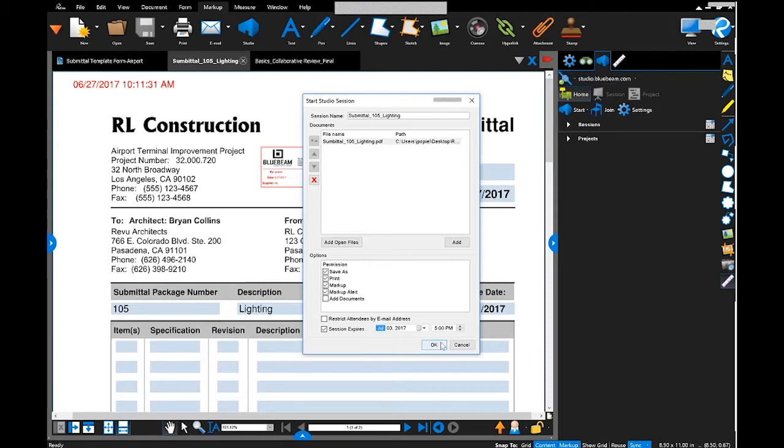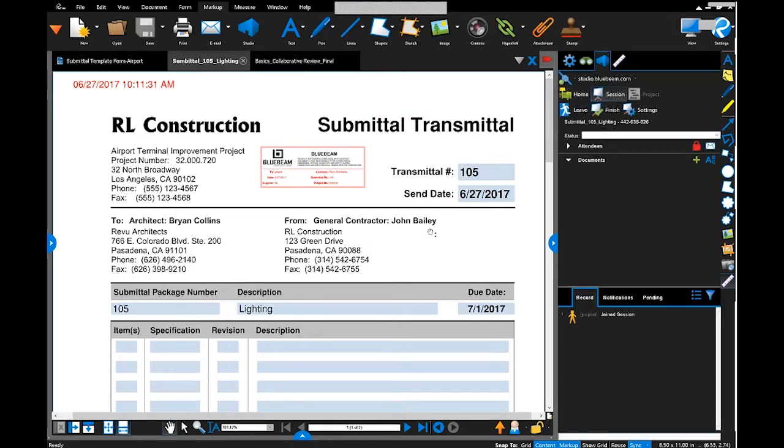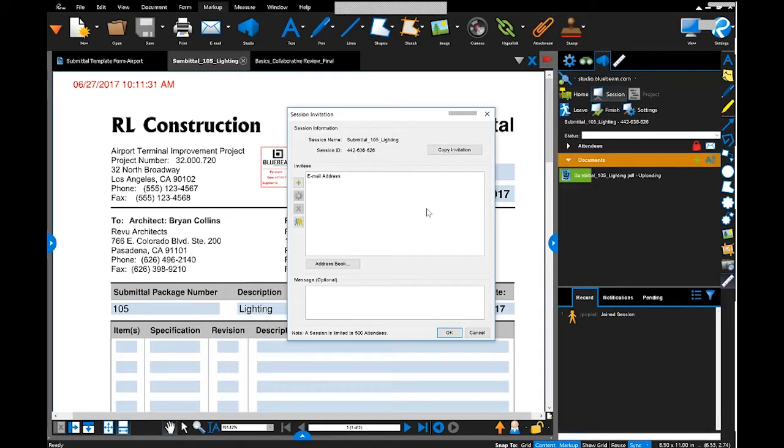So I'm going to go ahead and say OK. Now that I've created the session, it's going to go ahead and upload that file. Now automatically it's going to ask me, who do you want to invite to your Studio session? There are a few different ways to invite other attendees. The first option is just to simply say copy invitation right here on this button.